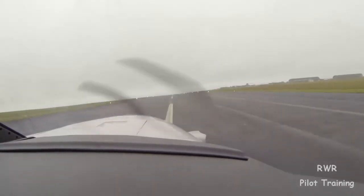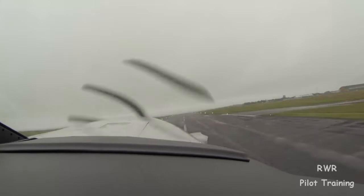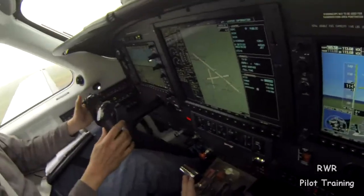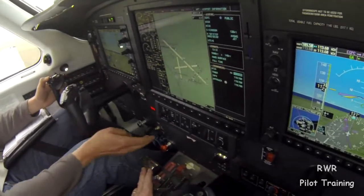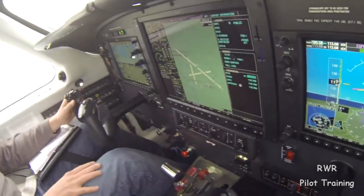85, rotate. Now just keep those wings level, pull straight up to the bars. Okay, positive rate. Positive rate, gear, flaps. Trim, trim, trim. Autopilot on. D-bars in the blue, airplane's doing as commanded.